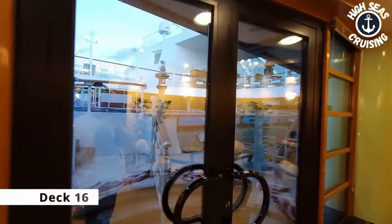To access the next section of deck 17, we have to go down across deck 16 in order to access the other part of 17, which you guys can see right over there. All right, so now we are on deck number 17 midship, overlooking the pool area, and it is just an additional seating area. But this is a section right here, especially if you want to watch movies under the stars or see any of the movies on the screen, this is a good place to sit. It's up high.